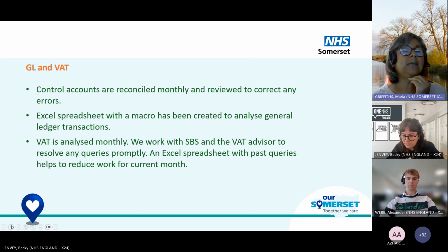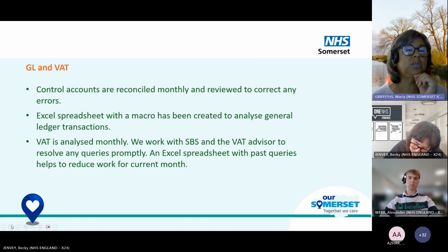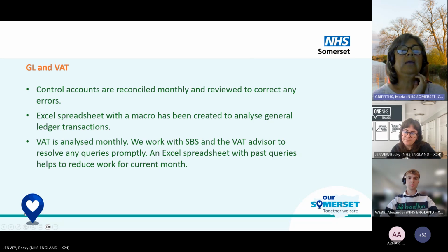So this spreadsheet has a macro, and it has been created to analyze the general ledger transactions against the trial balance and the control accounts that are produced by SBS. So we do a three-way reconciliation. Also, on the VAT side, we analyze monthly. We work with SBS and our VAT advisor to resolve any queries.